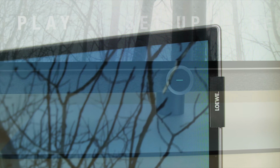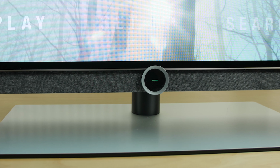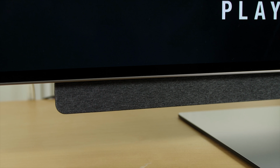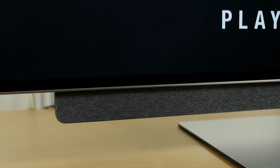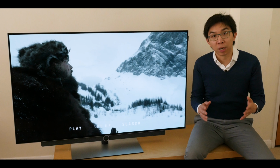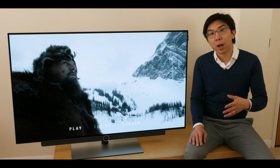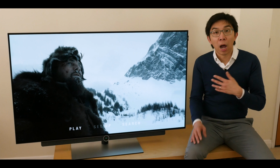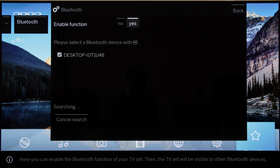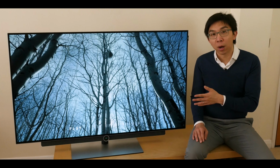Underneath the panel hangs a speaker bar covered in fabric with a circular LED indicator in the middle. While we're on the topic of the speaker bar, it's a closed bass reflex port design with 2x 40 watts of amplification, which sounded richer and clearer than 99% of TVs on the market. In fact, while I had this set in for review, I frequently took advantage of the TV's Bluetooth functionality to stream music to its speaker bar. That's how much I like its sound quality.